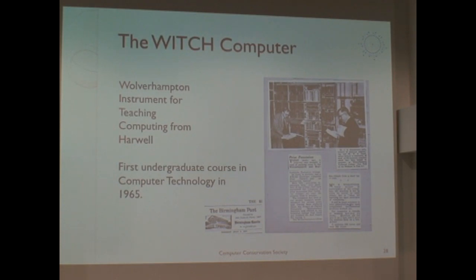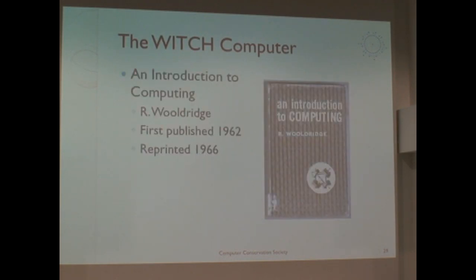The other thing is, Ray Waldridge actually produced a book on the machine, which I've got a copy of here. It's primarily about numerical analysis, but there's a really good section at the back about programming the Wits computer. And actually, it's remarkably easy to come across. I've become a big fan of buying second-hand books off the internet now. And just typing in those details, I actually found several copies of the book.